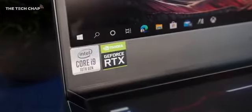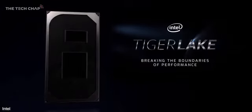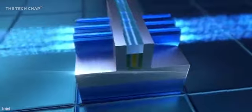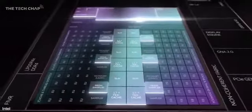If we jump back to CPUs for a moment, by the end of the year we should start to see Intel's new 11th Gen Tiger Lake U-series chips arrive. Intel are promising big performance gains thanks to a radical new super thin transistor. And something I never thought I'd hear myself say, but I'm also excited for Intel's new integrated graphics. Intel says their new integrated Xe graphics will offer up to a 50% increase in performance compared with 10th Gen.